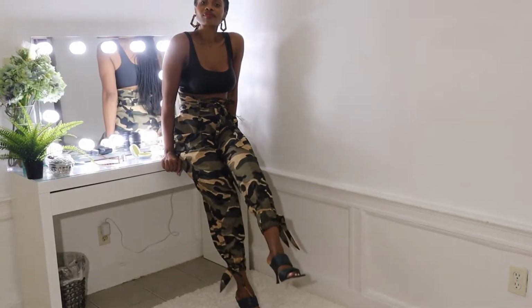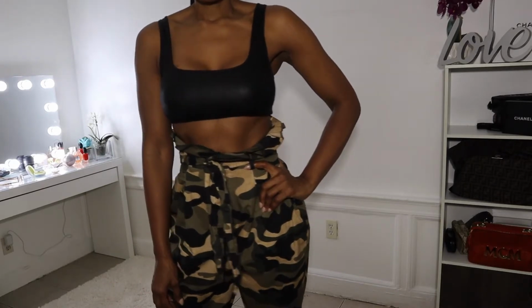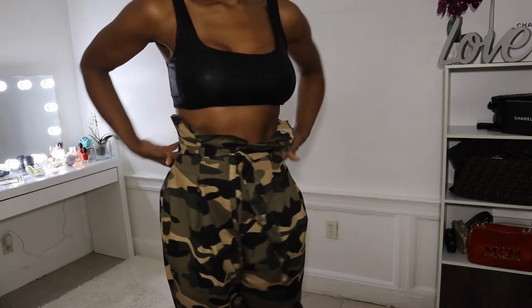I love this. These pants are perfect to pair with a really short crop top if you want to wear a very short crop top and you don't want to show so much of your waistline. The paper bag waist is the perfect type of pants or skirt that you can wear with a crop top. Love, love, love, love.